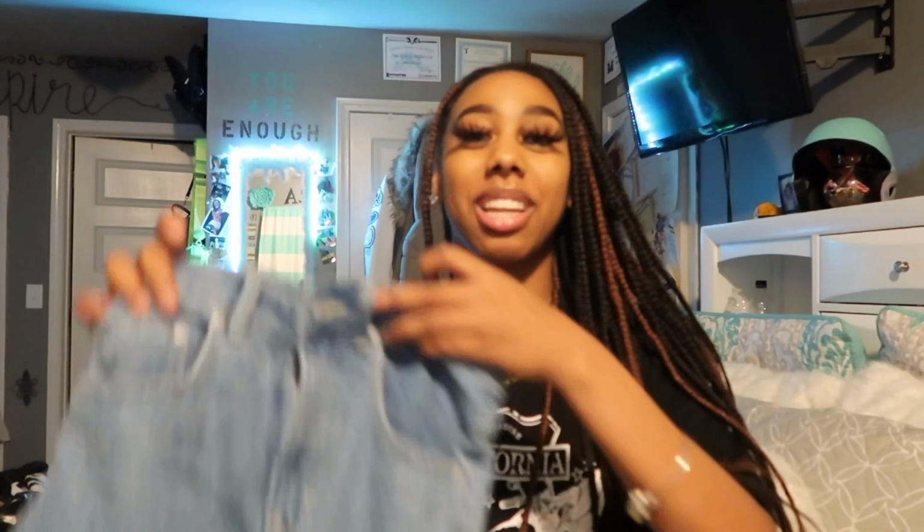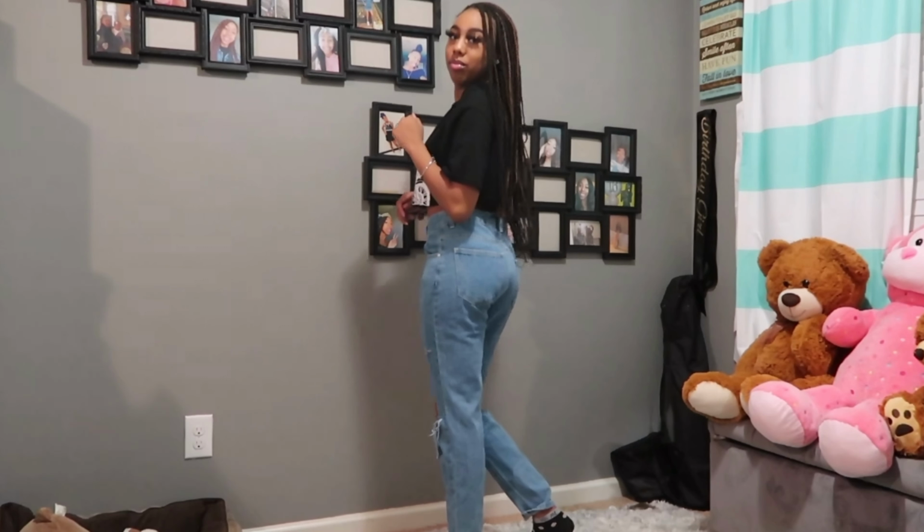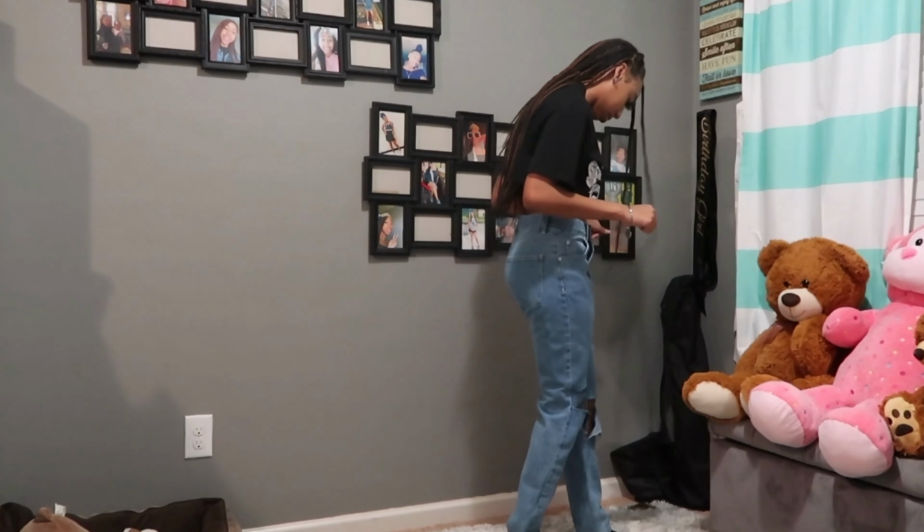But yeah. Okay, y'all, the last item I got, because my camera is going to die, are these freaking boyfriend jeans, y'all. These are so cute. These are my favorite thing I got out of all the stuff. I just really like the way they look, especially on me because I'm skinny. I feel like I say I'm skinny for everything, but I think they look so cute on me, y'all. I really like the bagginess. They have rips right here.